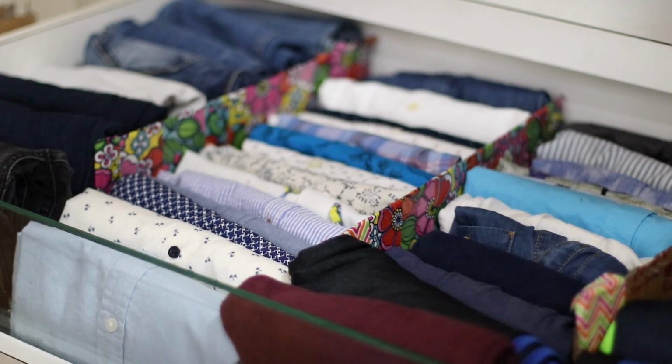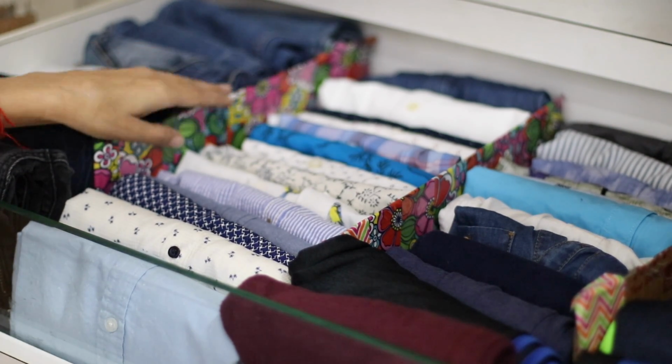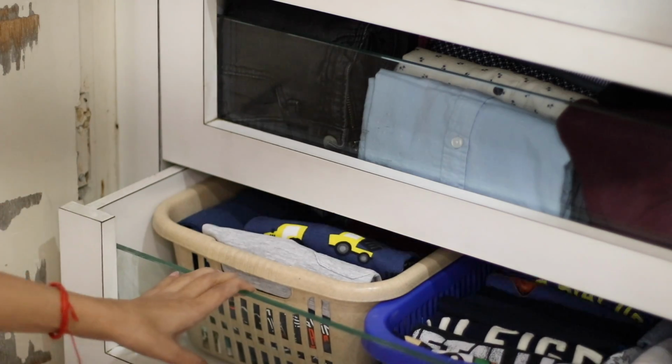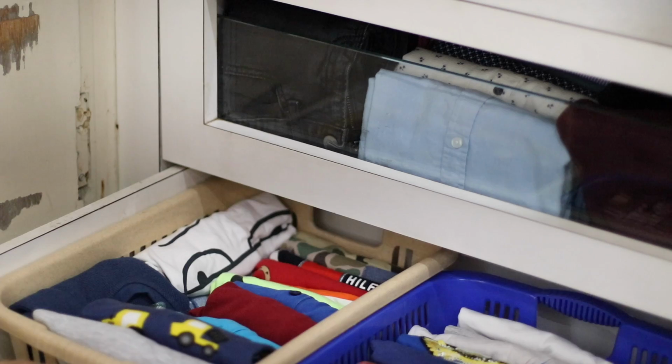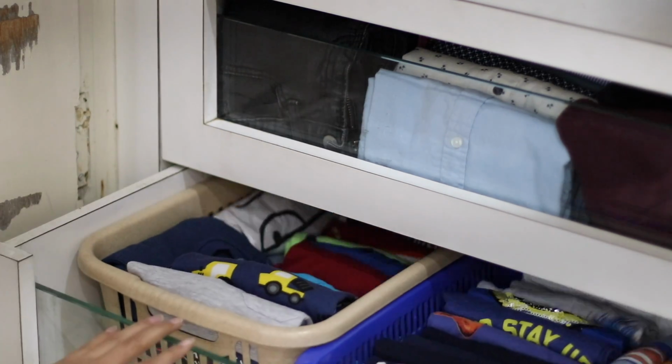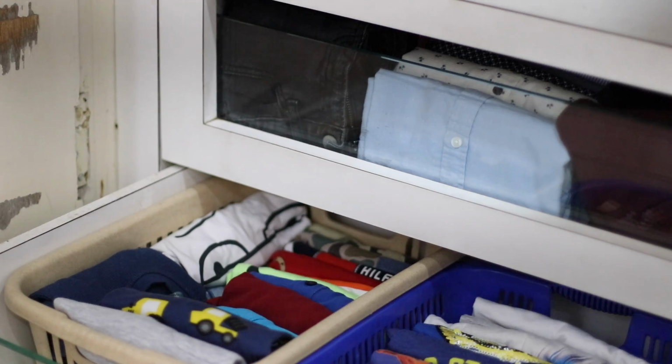This is our drawer divider, which I am so proud of, and I hope the kids maintain it. And this drawer has baskets which have t-shirts and shorts in them. Items which do not have shape and form and are very flimsy and they kind of lose their shape very easily are in the baskets. So this is pretty much all I am doing to organize the entire closet.